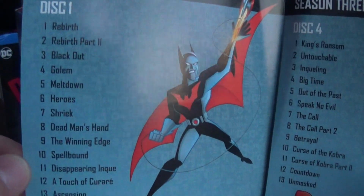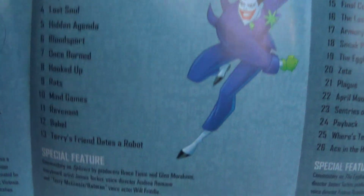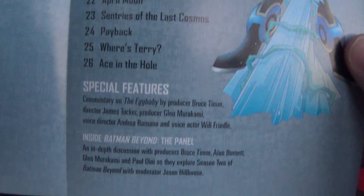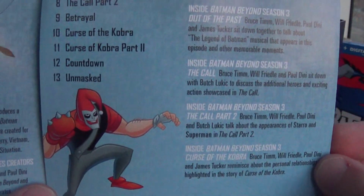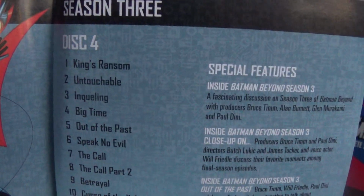So there's a quick look at that. There's the entirety of Season 1. Flip it over here. There's the first disc of Season 2, and then there's the second disc of Season 2. So kind of interesting with this show, the first season had 13 episodes, and then Season 2 had 26, and then Season 3 went back to having 13. So there's a brief look at that.